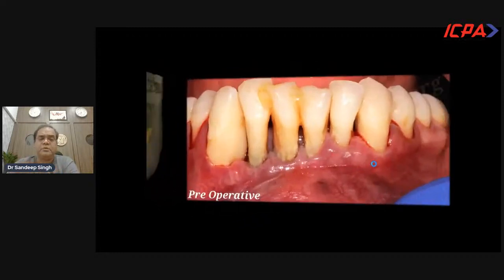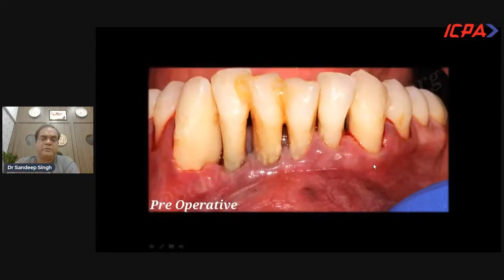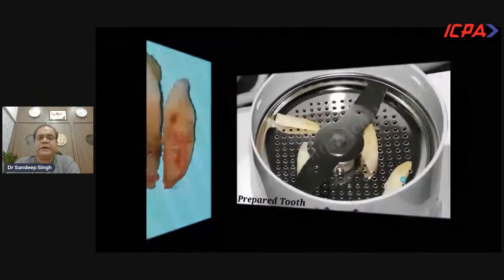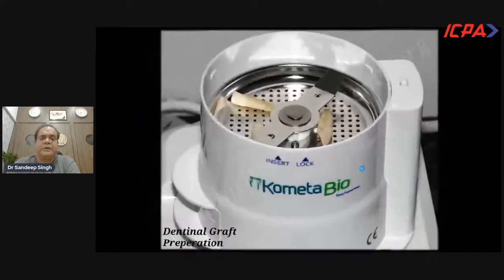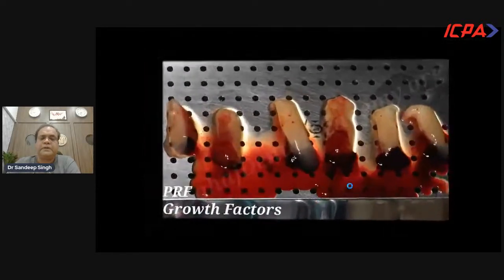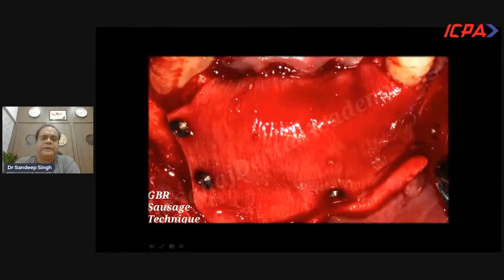And this is my best case, which I feel everybody should see. In the pre-operative CBCT, you can see the bone loss, and the patient was not happy; I was unable to save these teeth. So I suggested extraction and doing GBR. These were the teeth, cleaned and placed into the chamber like this. And I used PRF also, growth factors. And look at the membrane, there are no folds and it is just like a mini sausage. This is a technique by Professor Istvan Urban, and it is a predictable technique for building up horizontal and vertical bone.